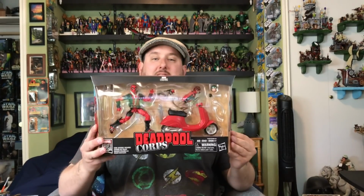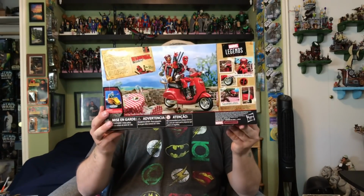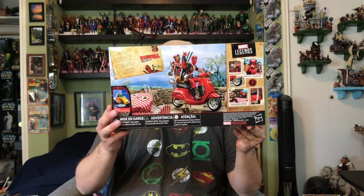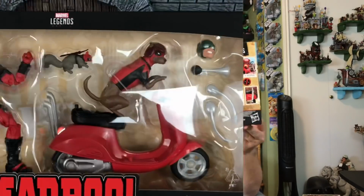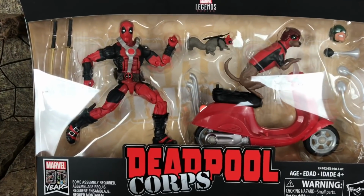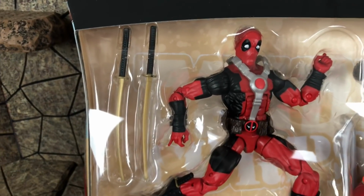It's going to be hard to take this guy out just because they have everything in there looking so nice and neat that I don't want to take it out. Plus you got the cool card art on the back. It's pretty darn sweet. Marvel, 80 years. All right, I actually decided for now I am going to keep this one in the package.